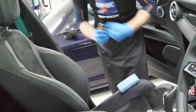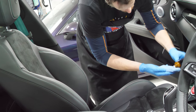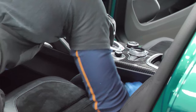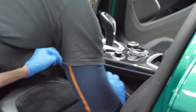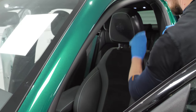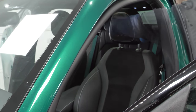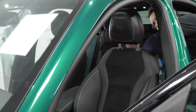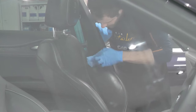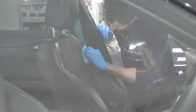Protection wise for the seats, because they are Alcantara and leather, the bolsters, we need to think about two different systems. First being Modesta's LPS, the leather protection system, which is a two-part product. LPS 01 goes on the entire leather surface, and LPS 02, which will be applied many hours later, goes on the hard wearing, the high impact and abrasion areas, such as the bolsters, the armrests, the lower back, should the chair be a full leather seat.